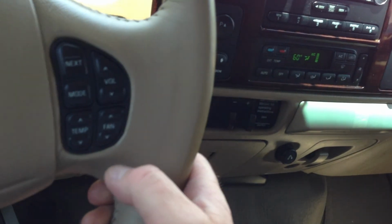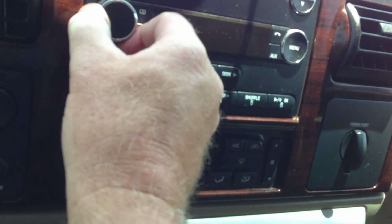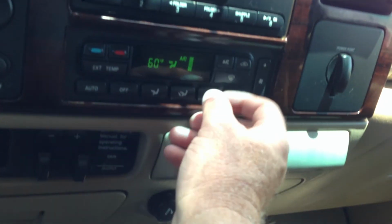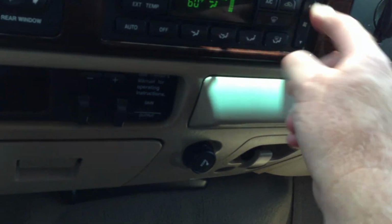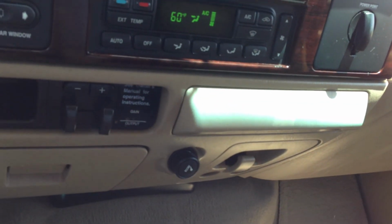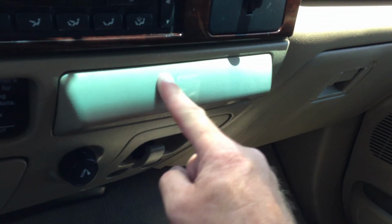And that works. Let's see if it changes stations. Yes, it does. All right, radio works fine. The air is blowing ice cold. That fan works right. Cup holder. Let's see, what else? Steering wheel looks pretty good. I love it. They even stole the King Ranch deal off of this.